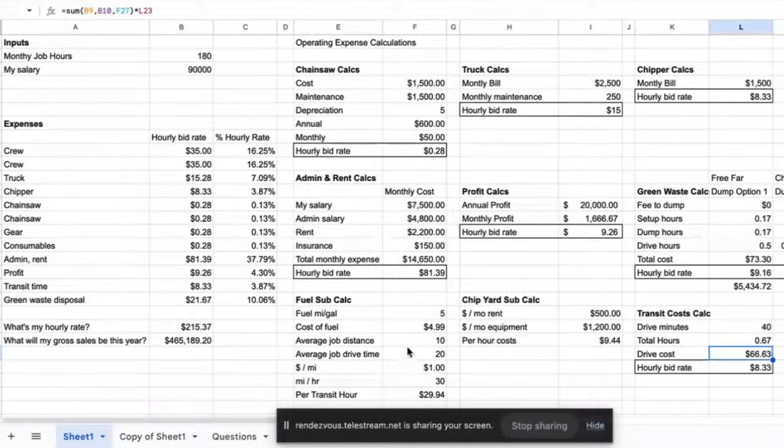I know the miles per gallon for the truck. I know the cost of fuel. I assumed an average distance for the job site. You could go back through your historical job invoices and actually calculate how far your crew is driving on average and get a more accurate number. Always good to be conservative. And then time, how long did it take? Usually the crews are going to be driving to and from the job site in the worst traffic hours, unless you start really early, but knowing this drive time is a huge component.